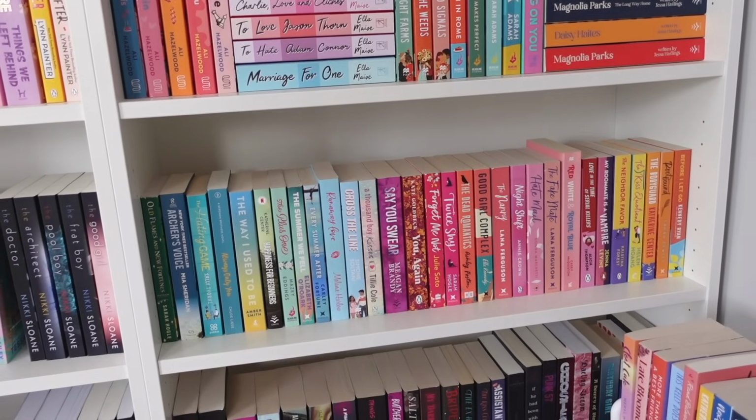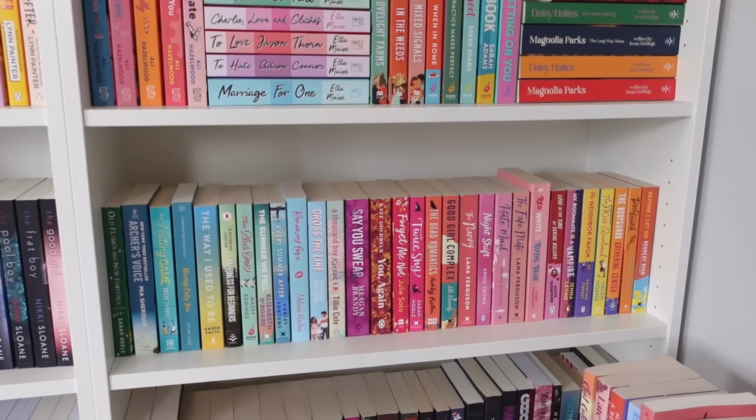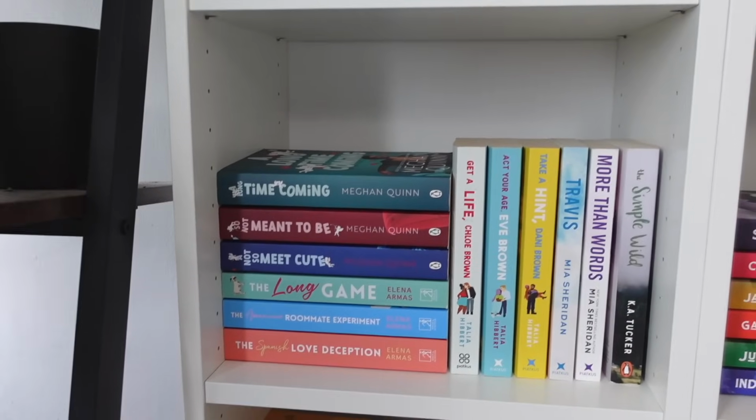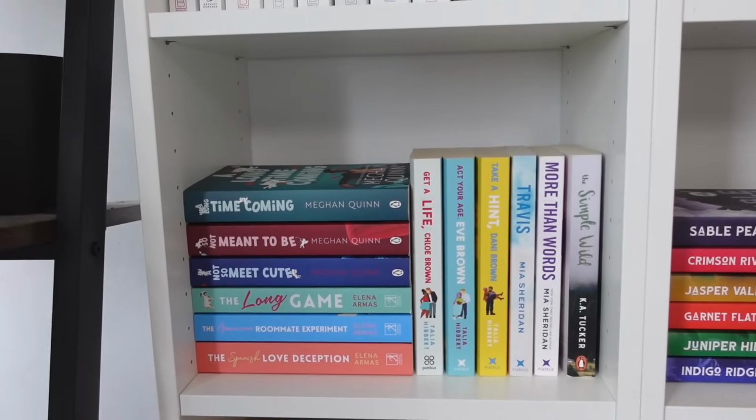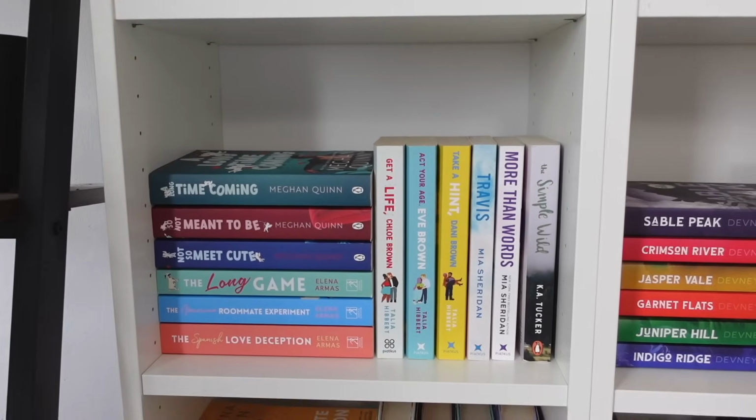So this is all miscellaneous romance books that are either standalone books or are ones that maybe I don't have the entire series for. Some more series here, or groupings of authors. So I have my Eleanor Armas books and my Megan Quinn, and then some Talia Hibbert and some Mia Sheridan with a random K.A. Tucker at the end.